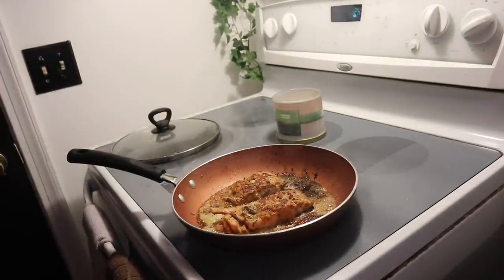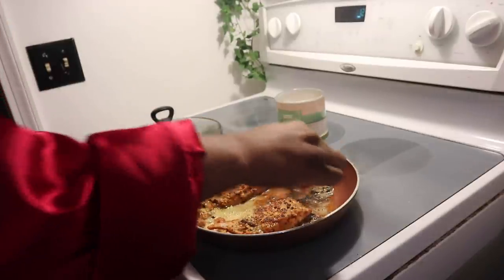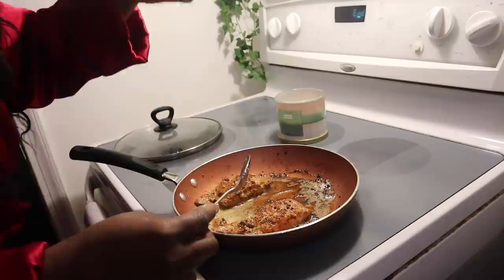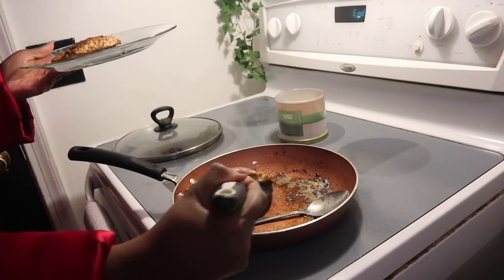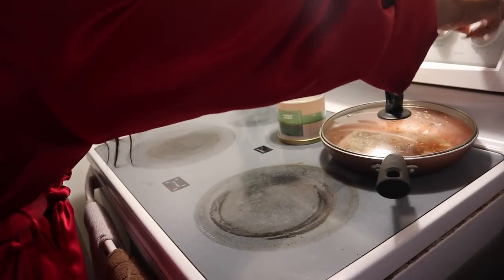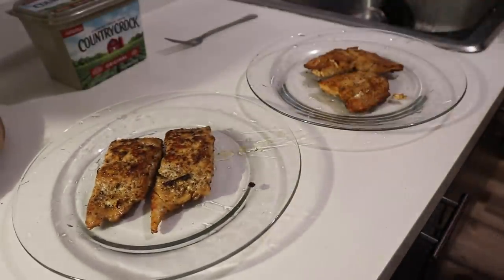Okay, salmon, let's go. Okay. That salmon is cooked to perfection, honey. Look at that salmon. Woo-wee! Excited! We got two different salmons, y'all. Two different salmons, okay?